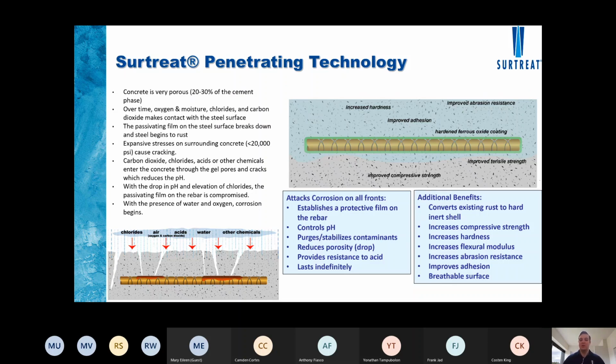Now, how does our technology work? Again, as I was mentioning, concrete is almost like a living organism, and it's very porous. 20 to 30% of the cement phase is the porosity. So over time, contaminants, oxygen, moisture, chlorides start penetrating the concrete through those gel pores and through the micro cracks. As those contaminants are penetrating into the concrete, the pH of the concrete starts decreasing. So usually when concrete is new, you'll have it at 11 or 12, sometimes even 13 on the pH scale. And that creates a passivating film around the rebar, which doesn't allow corrosion to happen.